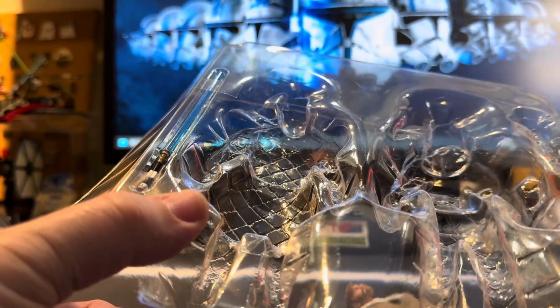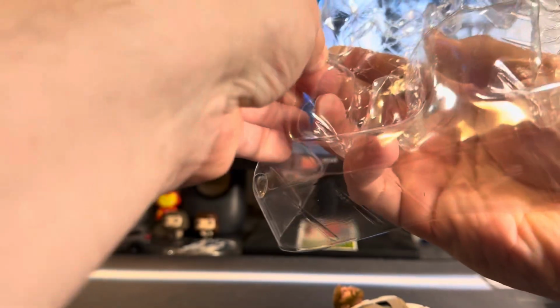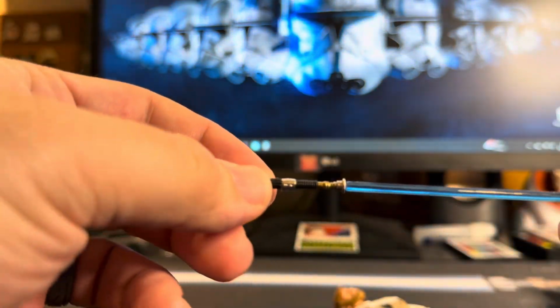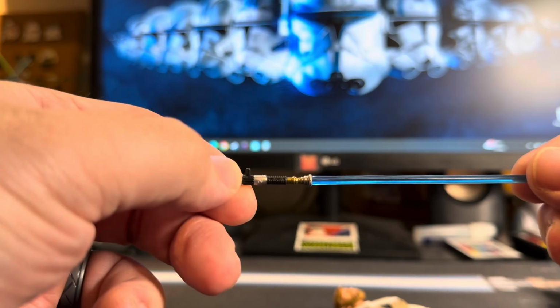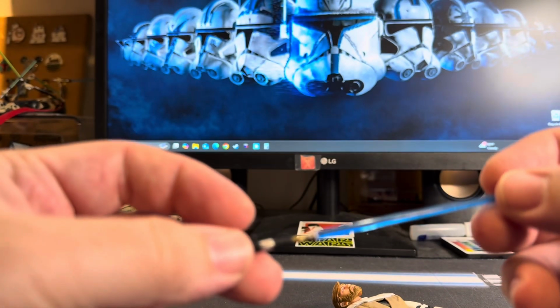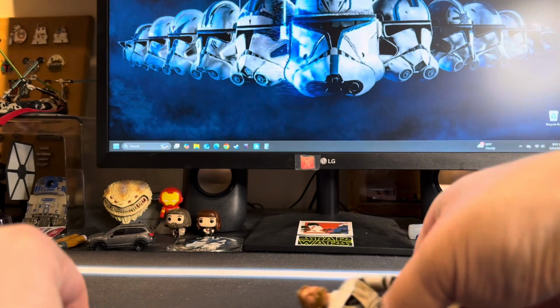But let's get Obi-Wan out of the package here and see about getting his lightsaber out of the package. Let me just grab this knife here so we can get this out of the package. Just a small little slice here. There's a piece of tape at the bottom, piece of tape at the top, and there we go. So, yeah, already out of the package I love this lightsaber better than the previous version that was out. The blade itself, nice blue color, but the hilt, the paint apps on there are so much better than the previous version, and it looks like a miniature, real lightsaber. So, yeah. But here we go.